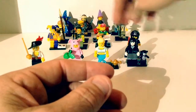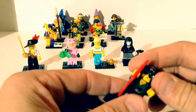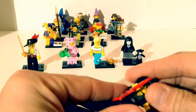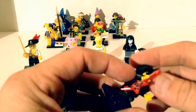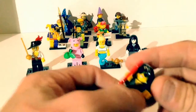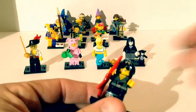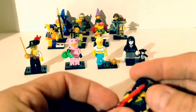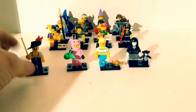So the next one is the Rockstar. He doesn't have hardly anything. All he has is his headpiece and his guitar. So if you're looking for him, you got to look for that guitar. You could find the hairpiece, but the hairpieces are so easy to confuse with other ones. I mean, you could confuse this with the helmet from the Hun Warrior. So you're looking for the guitar in this one. So you're going to feel through and try to feel that guitar. So that's the Rockstar.